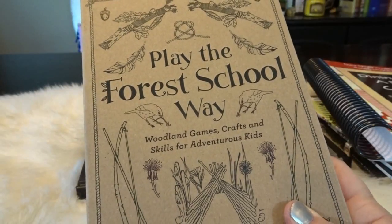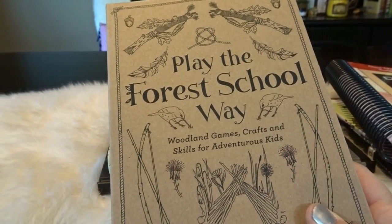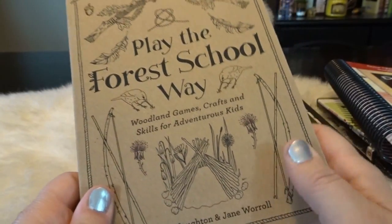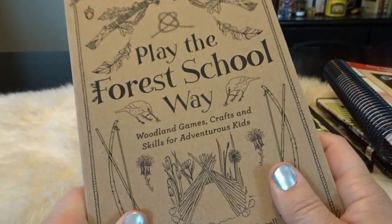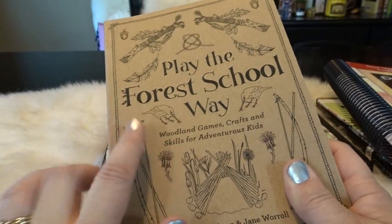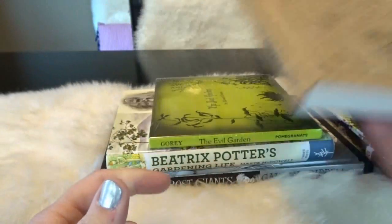I love outdoor activities and camping activities and crafts and things like that. I was actually, back in high school and college, an outdoor school counselor. So things like this have always been really close to my heart. And I thought this book looked really fascinating. I loved the design of it too. It just looked like a fun book, and I'm hoping it has some fun ideas that I can adapt to use in my Sunday school class. So Play the Forest School Way, that's by Peter Houghton and Jane Worrell.